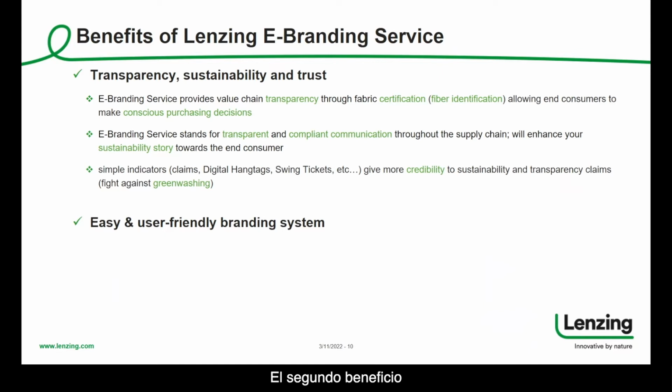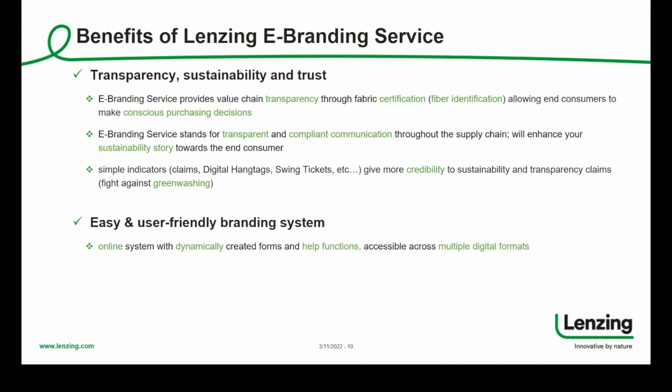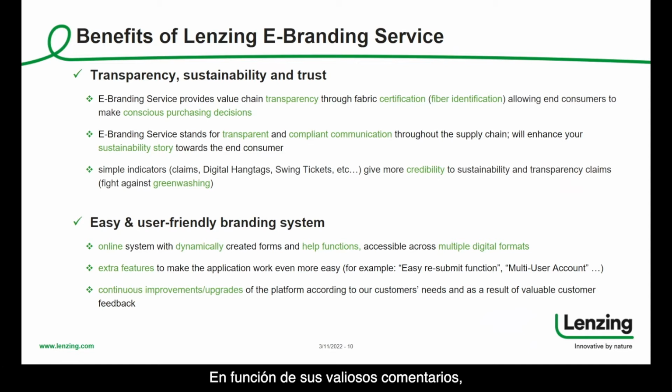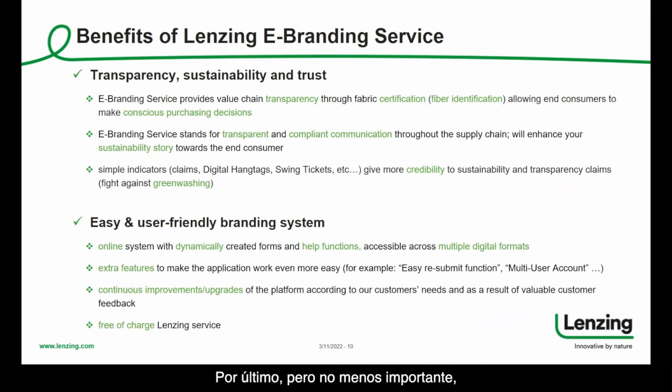Second benefit is that our digital platform is easily accessible and user-friendly. Available 24/7 with specific features that make your daily work easy. Based on your valuable feedback, we continuously upgrade our platform and improve user experience. And last but not least, Lenzing E-Branding Service is a complimentary service for our customers.